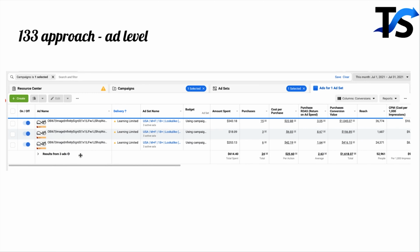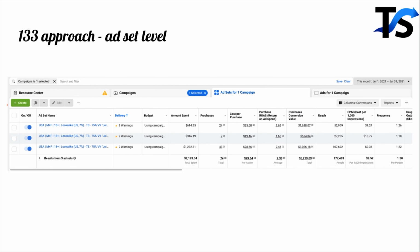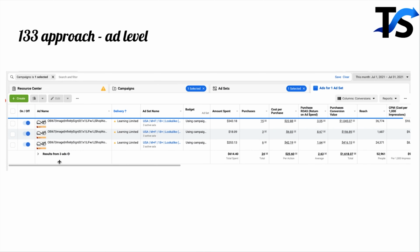This is how the ads look in each one of these 3 ad sets. So if I open up any one of these ad sets right here, all of them look exactly the same like this. OBI 67, OBI 67, it's the exact same ads. And again, you can see right here, 253 spent, 1.64 ROAS, 343 spent, 3x ROAS.